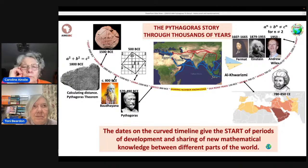And it's impossible to find a, b, and c which obey that formula for any other value of n. And that was only proved not very long ago, in fact, within the last 10 years, by Andrew Wiles. But what we didn't talk about was Fermat's last theorem.